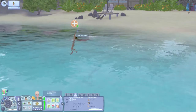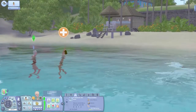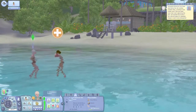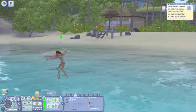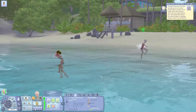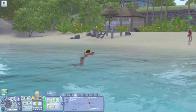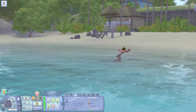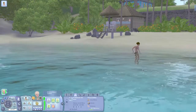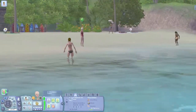See how she's getting better? She dived in then instead of running through the sand, through the water. So there she got paid for that one, for that rescue. She's getting much quicker getting out of the water as well. See, this Sim isn't quite as experienced in the water and she's taking a while to get out.